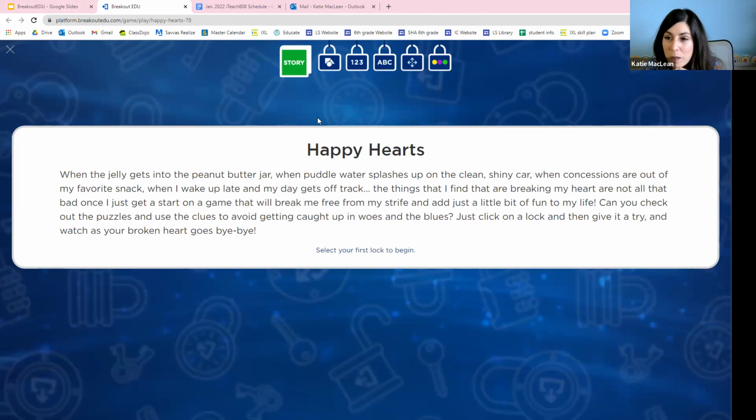Okay, I'm going to assign two breakout rooms, and then you'll have a little over 5 minutes with your group to try to break out. I'll pop back in between each group to see how you're doing. Are there any questions? Okay.